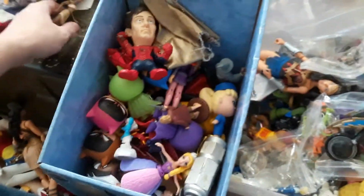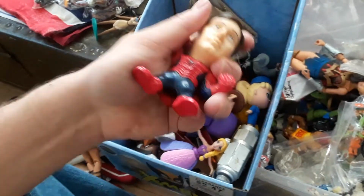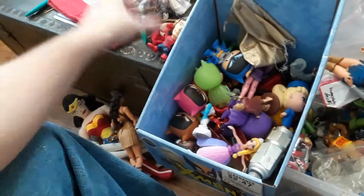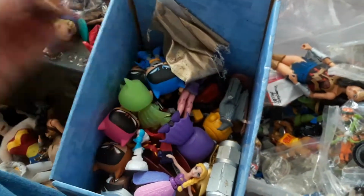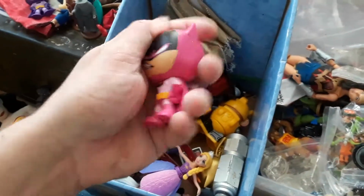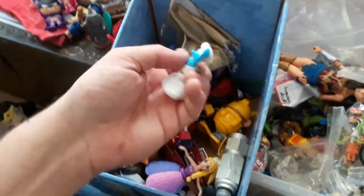Got a Pocahontas, got a Tobey Maguire's Peter Parker, Spider-Man. Got like a little Barbie stewardess. Got a Frodo, Lord of the Rings. Got a Gandalf, Lord of the Rings. Got a Pink Batman, Purple Batman, Pink Batman. Smurf.